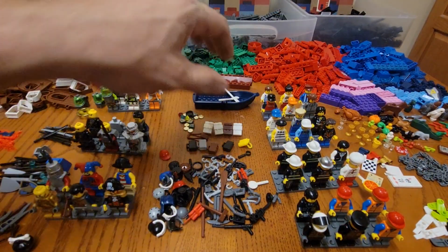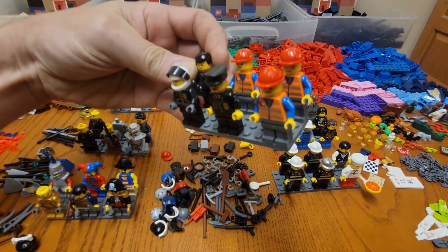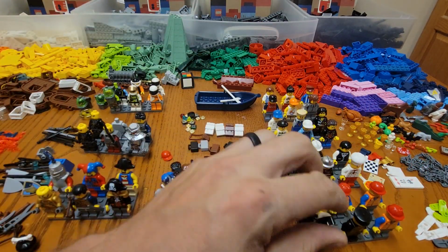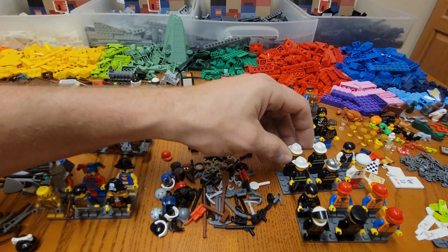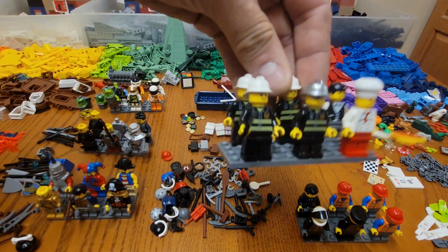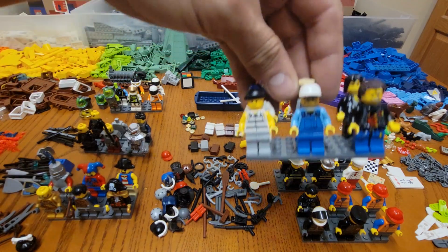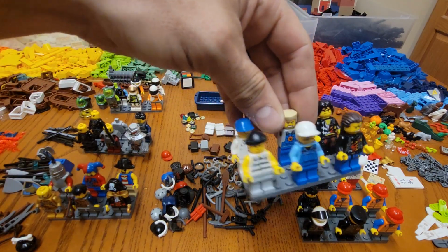So lots of city minifigs. Right here I got 3 police officers and 3 looks like railroad workers. And I just kind of stuck these together. Obviously there's a lot of different ways you can configure these. I was trying to organize them here for the video. We got 4 firefighters, a waiter, and a chef. Some construction guys. These look like some bikers here.